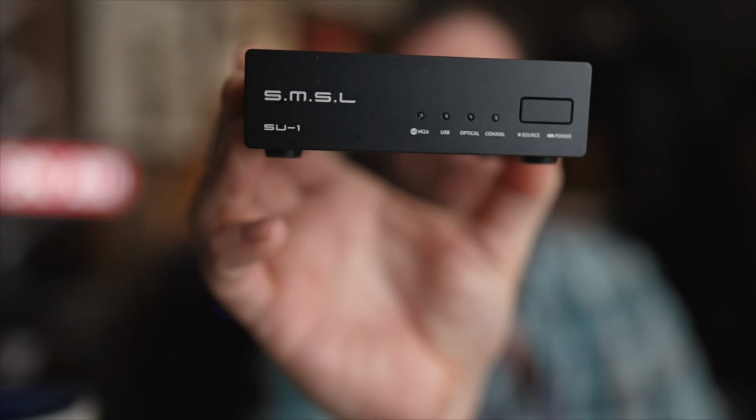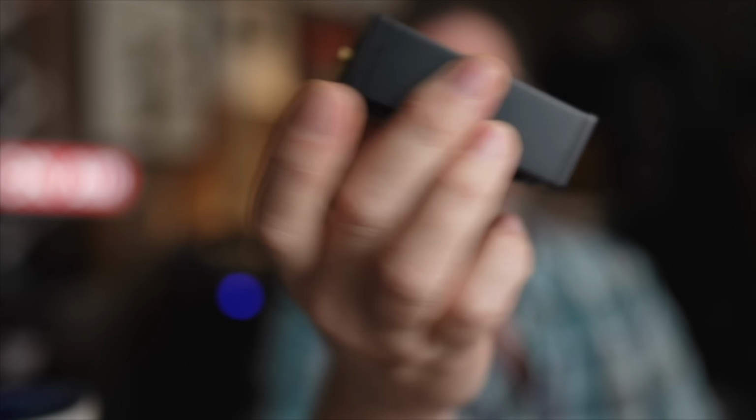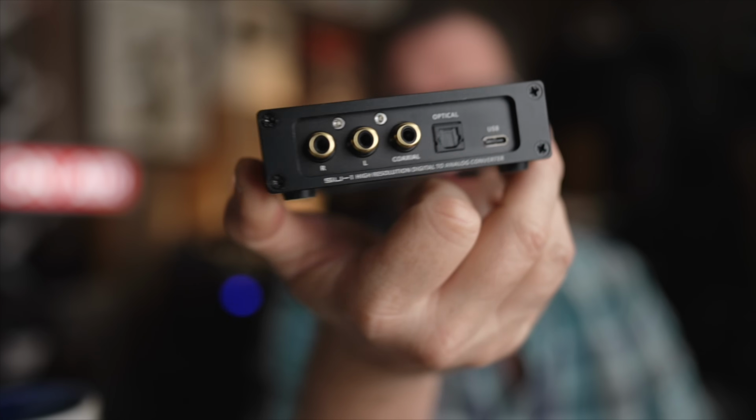The award for the budget DAC of the year goes to, probably no surprise here, the SMSL SU1. This is a tiny little 5-volt DAC, which means you can plug a USB-C right into a 5-volt charger that you would probably have laying around for your cell phones. This is an amazing little device. It comes in around $80 retail. Sometimes it goes on sale for $70.